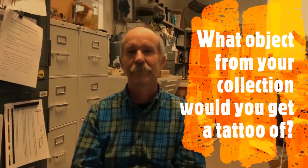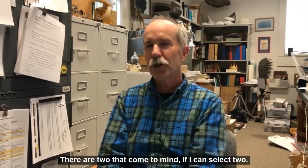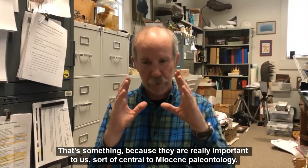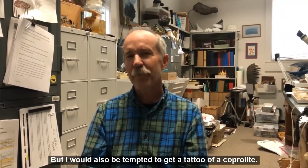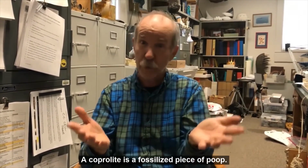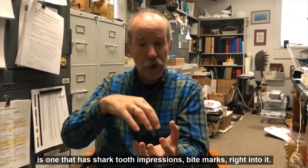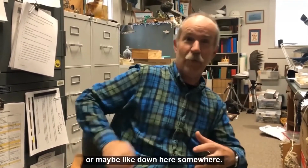What object from your collection would you get a tattoo of? There are two that come to mind. If I can select two, I would get a tattoo of a megalodon tooth. They're really important to us, central to Miocene paleontology. But I would also be tempted to get a tattoo of a coprolite. A coprolite is a fossilized piece of poop. But this particular one, the most amazing fossil I think I've ever seen, has shark tooth impressions, bite marks right into it. So I'd get a tattoo of that maybe right here or maybe down here somewhere.